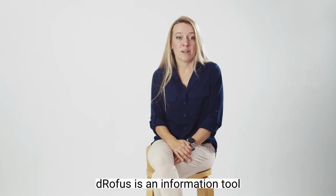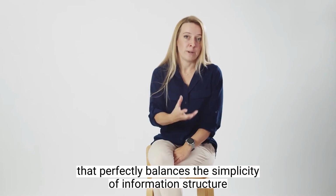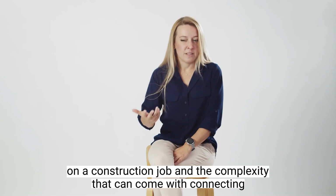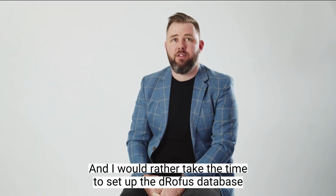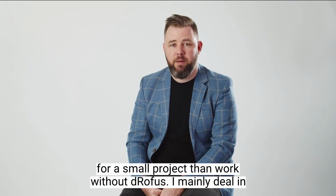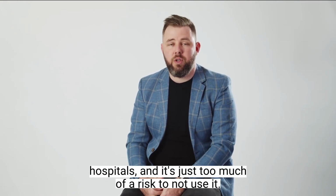dRofus is an information tool that perfectly balances the simplicity of information structure on a construction job and the complexity that can come with connecting to various different softwares and information sources on a project. And I would rather take the time to set up the dRofus database for a small project than work without dRofus. I mainly deal in hospitals, and it's just too much of a risk to not use it.